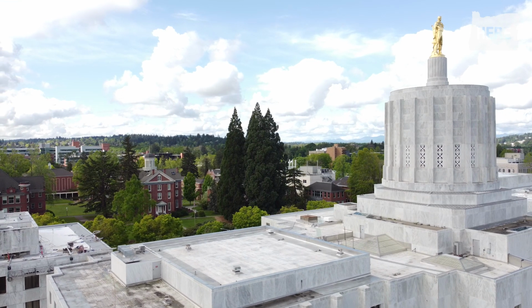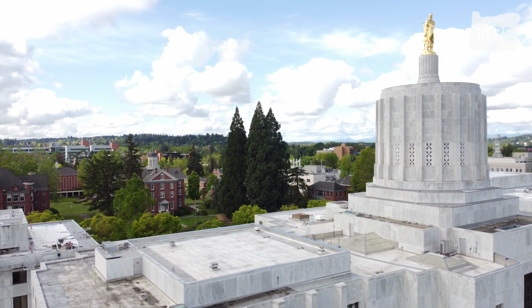So we have the beautiful building behind us, which is actually our third state capitol building. The first two burned down mysteriously in fires, so in 1938, they built this one. And they capped it with the famous bronze statue of the Oregon pioneer holding his famous axe.